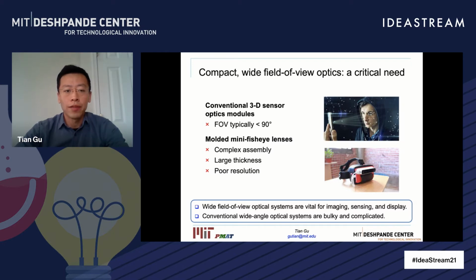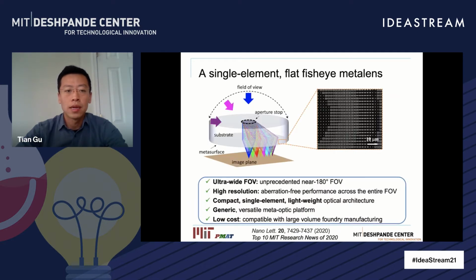Our customer interviews have indicated that compact, wide field of view 3D sensors are indeed highly demanded. Our team pioneered a novel metasurface flat optic technology, which is capable of high-resolution imaging over a record hemispherical field of view. Metasurfaces are optically thin, sub-wavelength arrayed nanostructures that are engineered to provide almost arbitrary control of the propagation of light, while maintaining high optical efficiency.